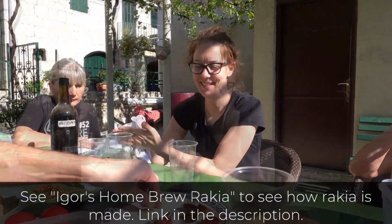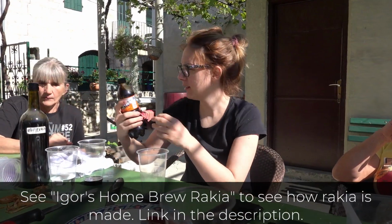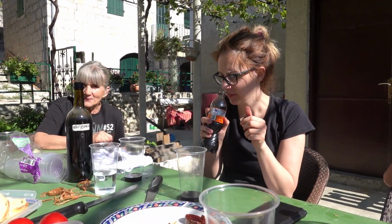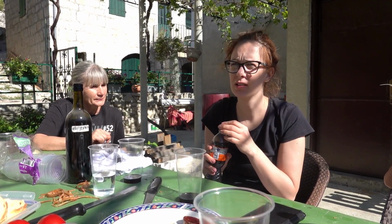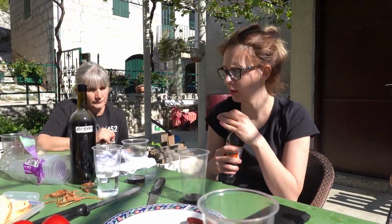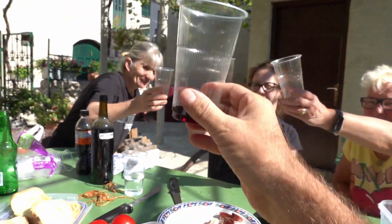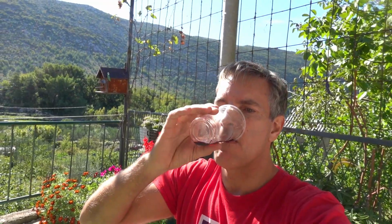It's always only a matter of time before the rakia shows up. Cherry rakia, and this is, kako se kaže? The Fanta rakia. Nuts. Okay, you will try both of them. Živio. Rakia.